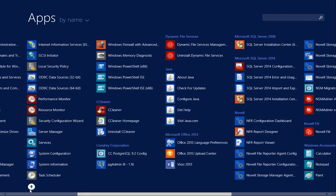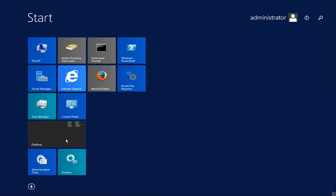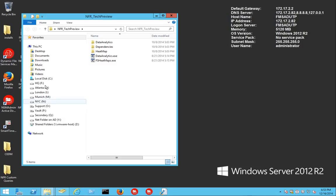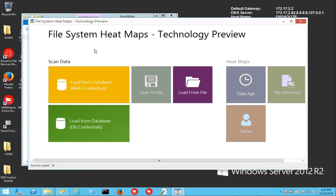Go to my desktop again. It was in one of these folders, I think. Oh, here we go. So what he was asking about is there's this really cool tool that we include with this version called a heat map, which lets you go in and look at who's using what with their files in a graphical point of view. Now in 2.5, this is more of a technology preview, but it is still pretty cool.